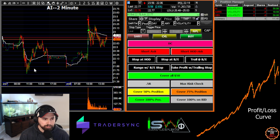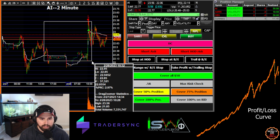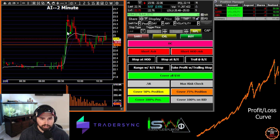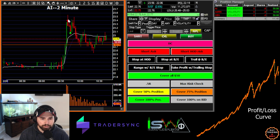AI being our first trade, I believe. Yep, AI was our first trade. Pretty nice extension here away from that 2290 area, which was a high from, I'm assuming, pre-market of yesterday. And if we zoom into today's trade, you'll see it made a pretty nice move. I was really hoping for a bigger move up through 2350 here. However, it only got 6 cents through.